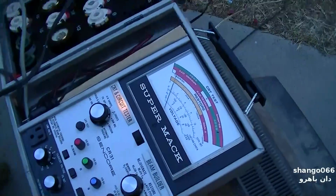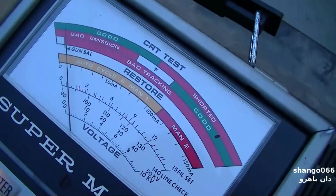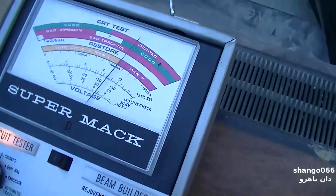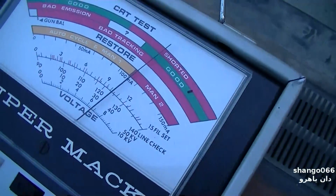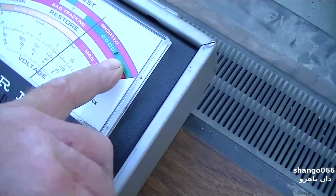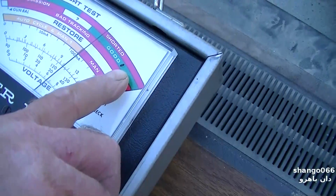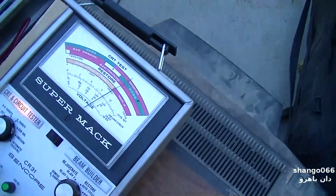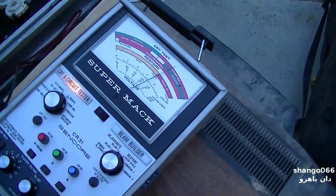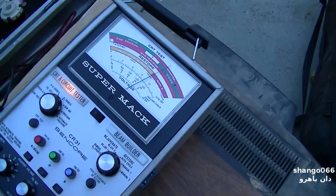Okay, we switched the bias to B. It was on C before, and with the bias setting correct now, we do have the cutoff control. So this tube looks like it'll produce a good picture. Yeah, it'll produce a decent picture. This mark up here is my benchmark for a brand new or rebuilt CRT. So you can see it's not virgin, but for probably sitting 30 years or so, it's not bad.